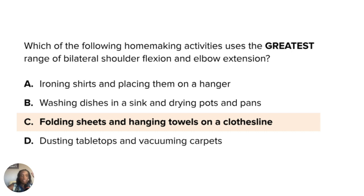All right. So let's think about folding sheets. What is the motion that you're doing when you're folding a sheet? A lot of times when you're folding the sheet, yes, you're going to be using elbow flexion at a point, but you're also extending because you have to open up the sheet. And what really ties it in and makes this the correct answer is that you're hanging towels on a clothesline. If you're hanging towels, you actually have to bring your arms up and go into shoulder flexion. All right, so I hope that made sense.